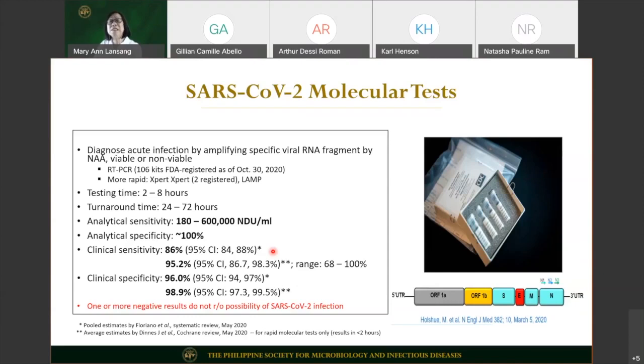But when you talk about clinical sensitivity, the tests are done on hundreds of patients and a spectrum of patients who may be suspect, who may be probable, who may be confirmed cases. So it's a mix of the real world. And when you talk about the real world clinical sensitivity, in a meta-analysis or systematic review by Floriano et al., they showed that the clinical sensitivity is much lower at 86%, with a 95% confidence interval of 84 to 88.